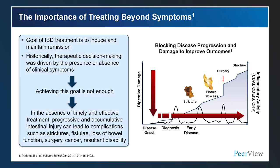All right, and the reason this is important and why we're talking about disease activity and disease prognosis is that while our goal is to make patients feel better and induce remission, we know that having patients feel better is not good enough. And we're going to hear from Millie in the next section a lot more about treat to target and how we can improve care of patients specifically by treating not just symptoms, but also objective disease markers.